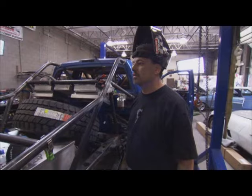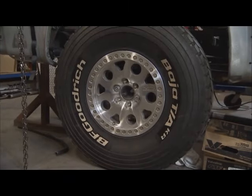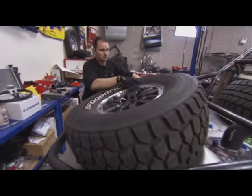How tough are the sidewalls on these? These things are bulletproof. These BF Goodrich Baja T/As like this are awesome. Just ridiculous. You have to do something really stupid to blow a sidewall. If you get a flat, you will earn it.